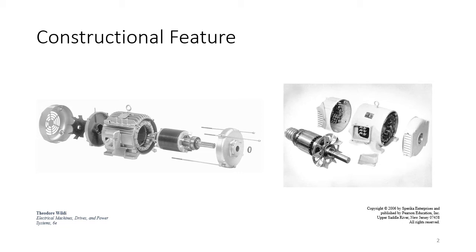So, as I said, here you can see the stator and here you can see the rotor. And I said there are two kinds. This one we call a squirrel cage induction machine. I know it's a funny name, but soon we will see why. And this one is called a wound induction machine.